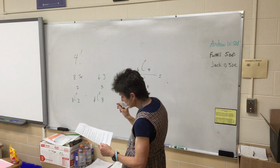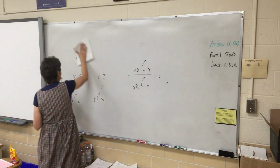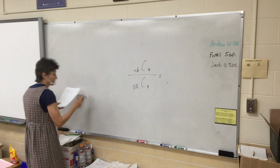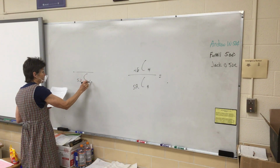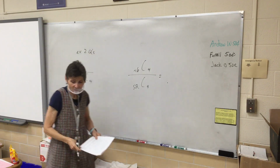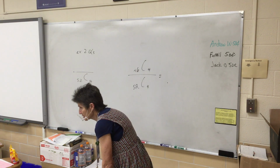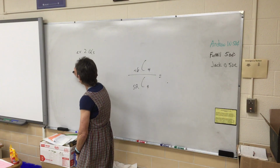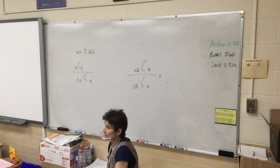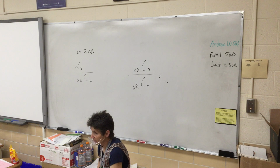Now 9 is still a 4-card hand, so its denominator is going to be the same thing. But this time I want exactly 2 queens. This is one of the tricky ones. It's going to start out, as Hector says, with 4C2. Would everybody agree with that? But we can't stop there, can we?